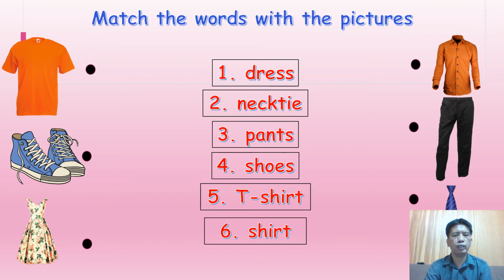Match the words with the pictures. Can you do this, kids? Matching the words with the pictures. Number one word is dress. Where's the picture of the dress? Here we go.